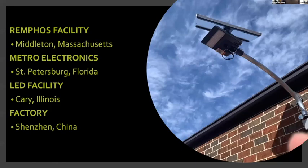Some examples of where these fixtures have been installed to date. So we've been doing a lot of testing. If you actually look at this image, I believe this is one of the units up at our Cary, Illinois office. We have a power meter mounted on the top here. We're data logging. So we have units installed in Middleton, Mass, where I am. We have units installed in Florida, in Illinois, at our factory in southern China, doing all kinds of data logging on the weather patterns, how much energy is being used.